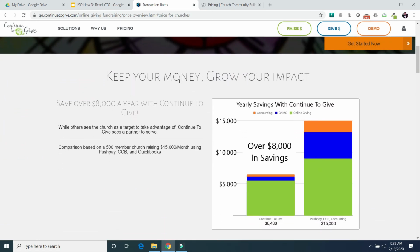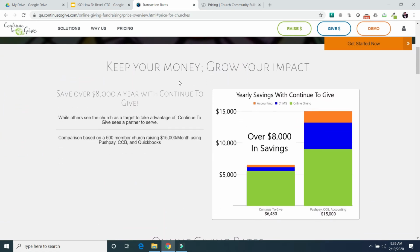First off, you're going to be able to save them a lot of money. That's a huge selling point. You may ask, how are we going to be able to save them all this money? Well, there's two reasons. The first is because of our all-in-one system. They're going to be getting the accounting and the management software as well with great savings.